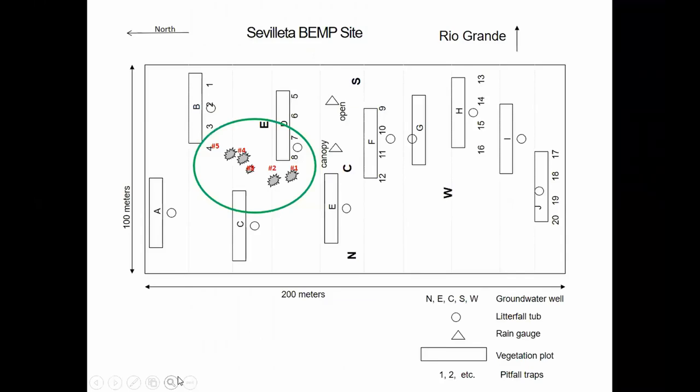This is an example of one of our sites. For the most part, they all look like this. They are 200 by 100 meters with 10 vegetation transects with litter fall tubs represented by the circles. And the sites that are monitored for tamarisk have 5 trees that are represented by the red numbers that are about 5 meters apart from each other.